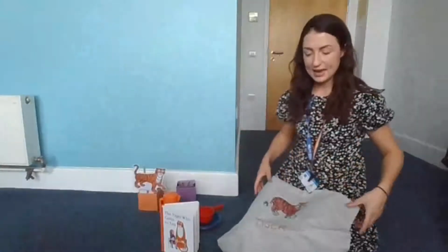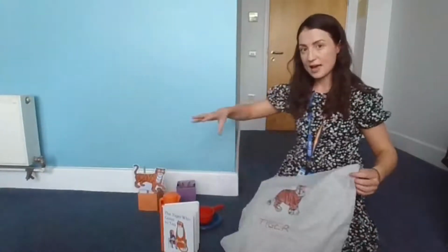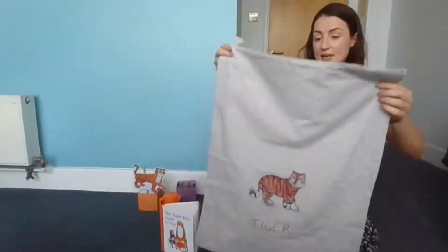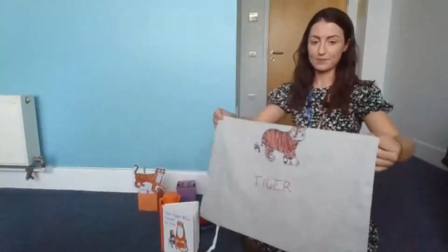And you will also need a bag or a box to keep all of these objects and the storybook in. And this is ours, and it literally is a pillowcase made into a bag. So whatever you've already got in your setting is fine.